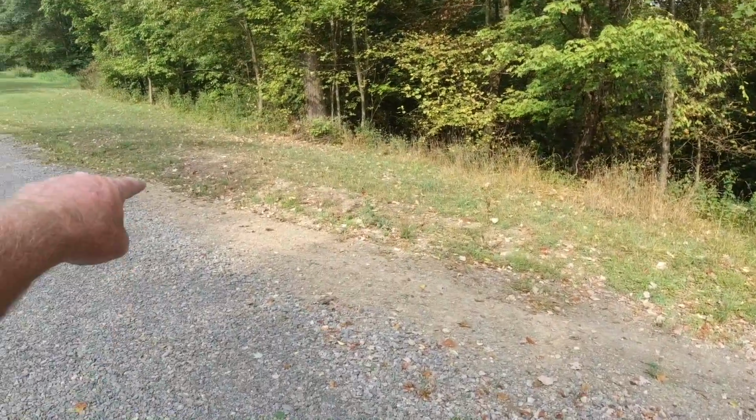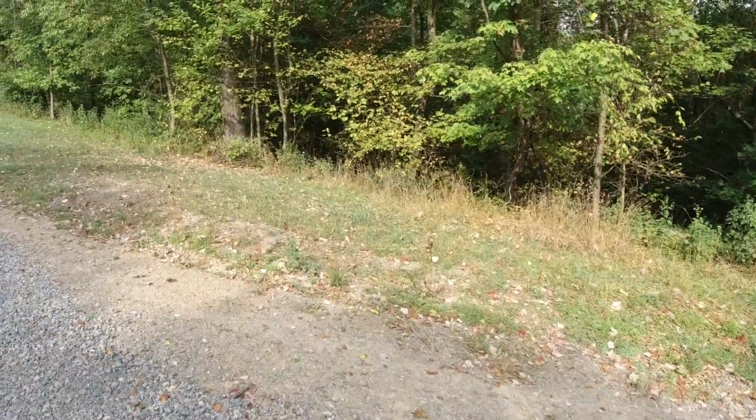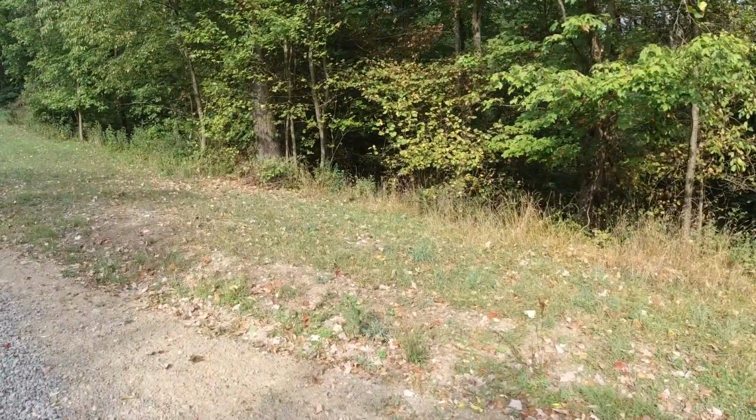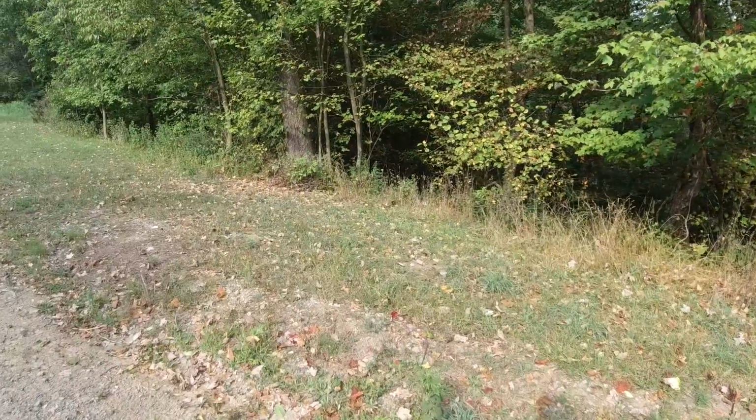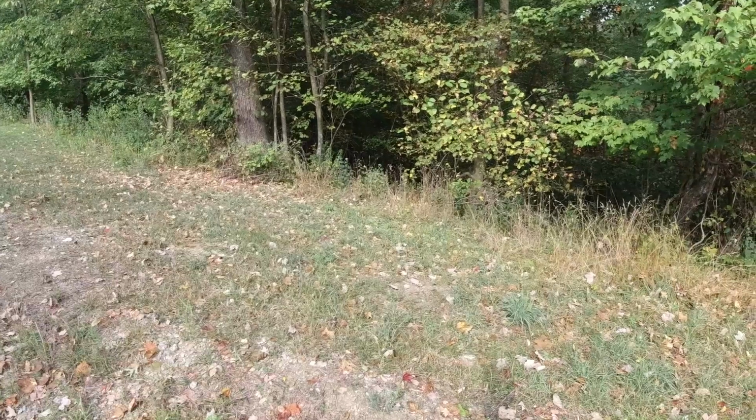Now I have a ditch right here, so it'd have to be on the other side of that. There's not a whole lot of room over there, but I think I could definitely get some loads in there. We'll see how it goes. I'll put this on the to-do list as well.